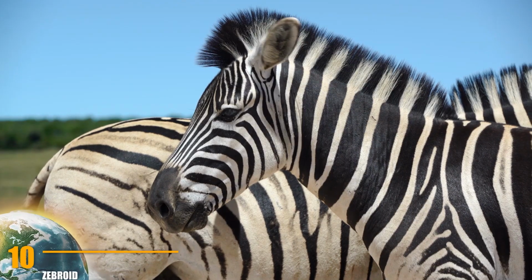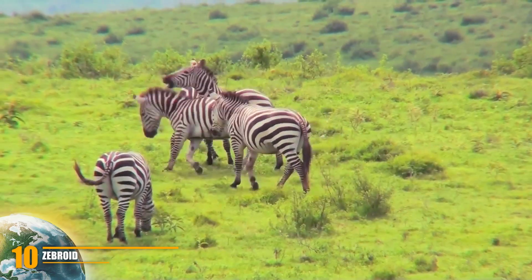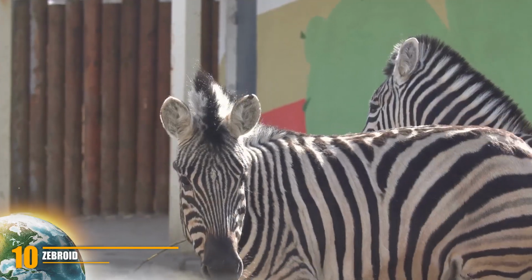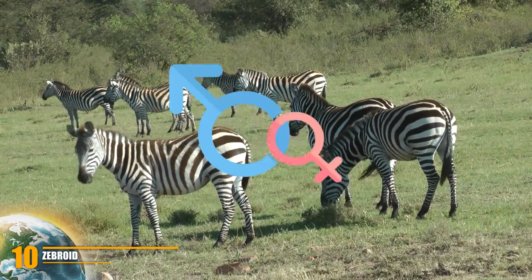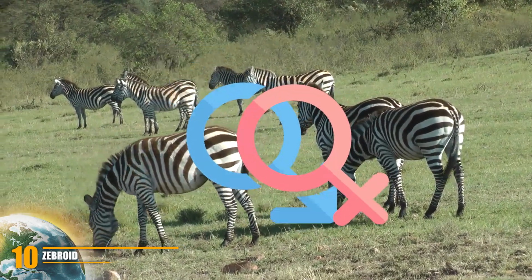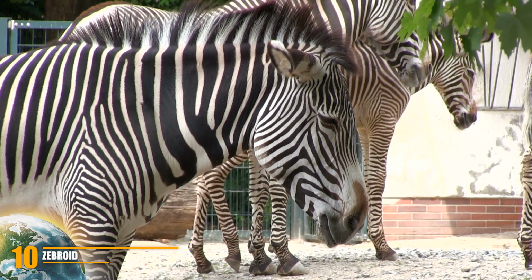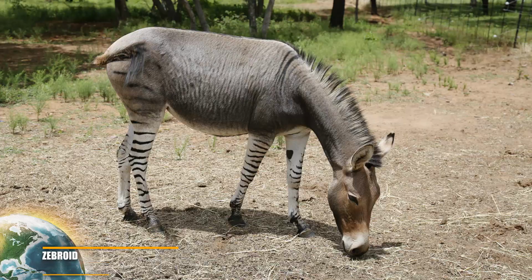Number 10. Zbride. A Zbride is the offspring of any cross between a zebra and any other equine, essentially a zebra hybrid. Most of the time, the father is a zebra and the Zbride is the common name for all zebra hybrids. The various hybrids are usually named using a mixture of the name of the father plus the mother. In principle, no distinction is made as to what kind of zebra is used. Examples include Zorse, Zebrul, Zonky, Zebonky, and Zoni.